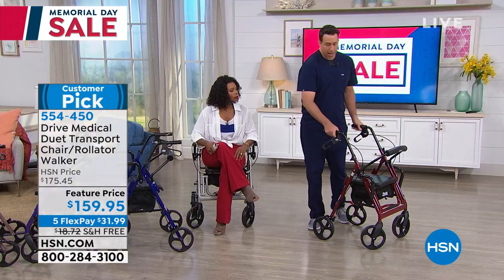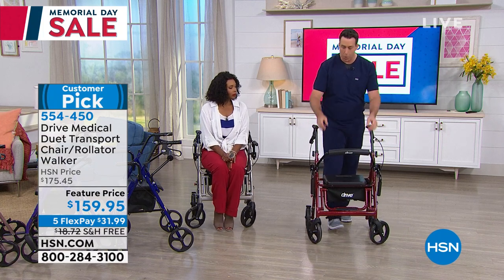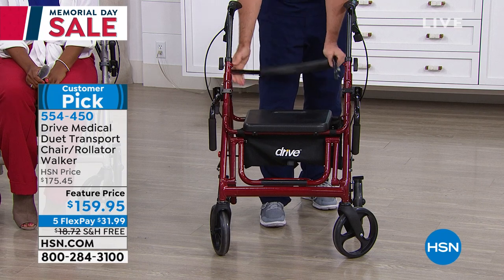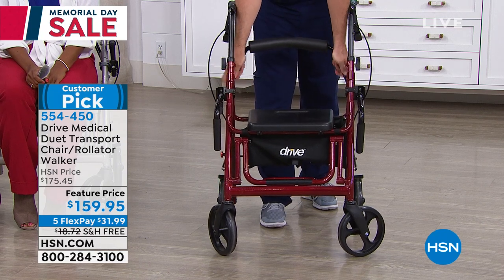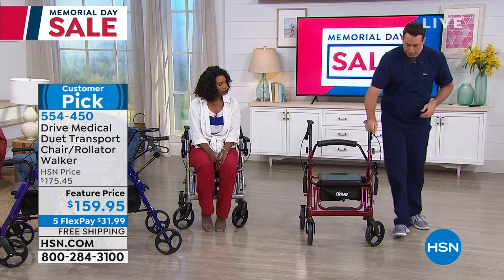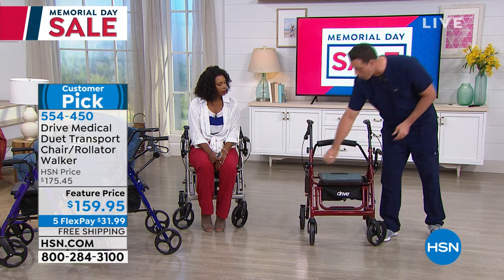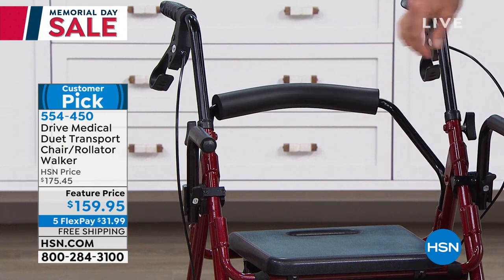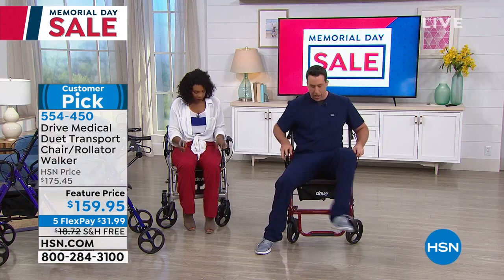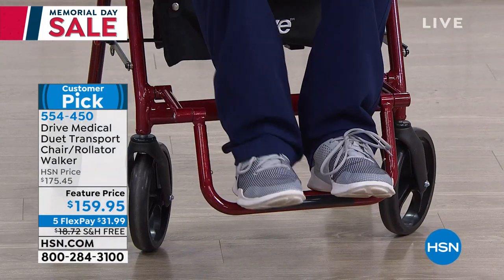If you want to go ahead and convert this into a transport chair, the backrest that you have here is reversible, so I can unclip it from one side. I can simply put it in the other side. So I'm gonna go ahead and keep my brakes locked. I have padded armrests that come up in a snap, all right? And just like that, I also have a very comfortable and height adjustable footrest.